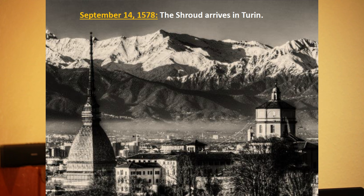September 14, 1578, amidst probably great pomp and circumstance, the Shroud arrived in Turin to then reside at St. John's Chapel. It went to Turin because the Savoy family had moved their capital, their headquarters, to Turin. They took the Shroud with them, and it's essentially been there ever since. And that's why we call it the Shroud of Turin, because that's where it's kept.